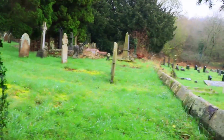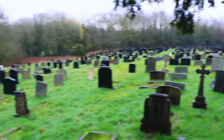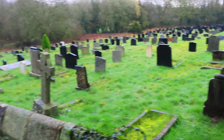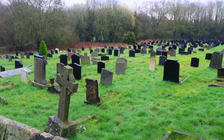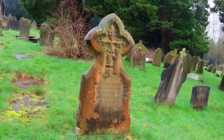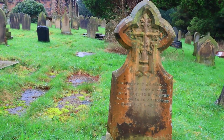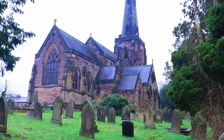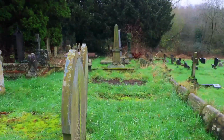Well, then we do come down to nearer the bottom. You can see there's some old graves in the new graveyard, so they're just sort of on this borderline. There's a war grave over there. One here completely covered in ivy. Nice big cross on this. Can't make out the detail. You can see the spire from here. And we're coming across one of the most interesting graves.